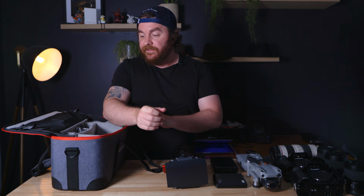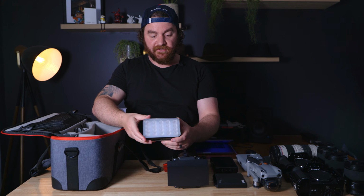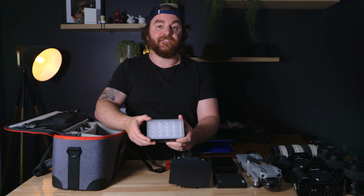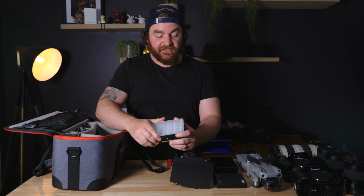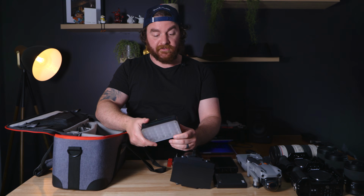The other 1% is served by this little guy here, and this is a Torch LED, the 250 watt version. I actually used to run 2 of these as my only wedding lights, and they served me really well for a really long time.